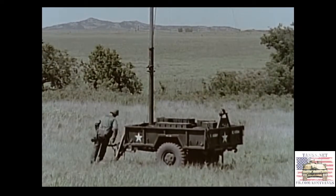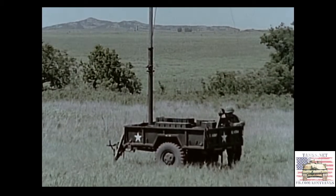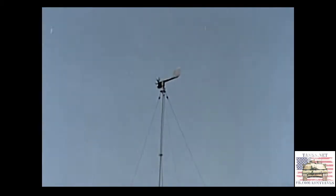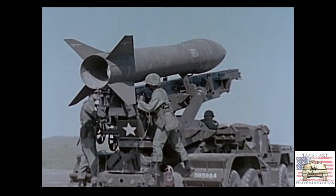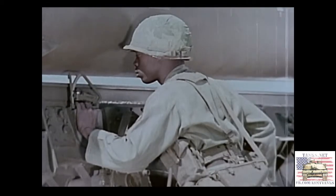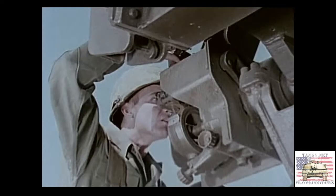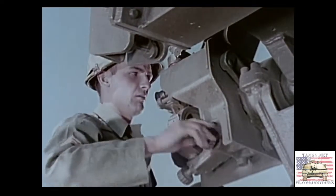Direction and velocity of low-level winds used in deflection and elevation calculations are measured by the trailer-drawn wind measuring set, which is equipped with a hydraulically elevated 50-foot mast. The launcher's hydraulic elevation raises the launching beam to a maximum of 1,244 mils. And its manually operated rack and pinion mechanism traverse allows 266 mils right and left of center.